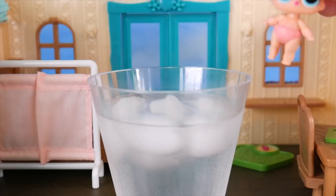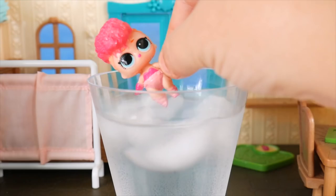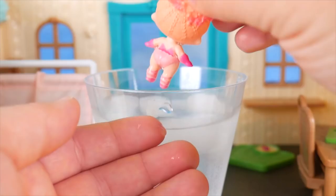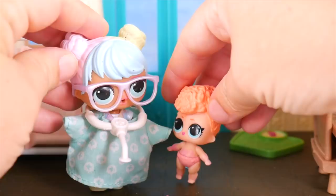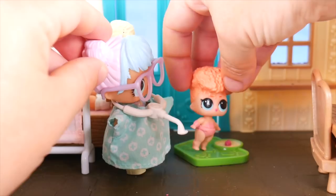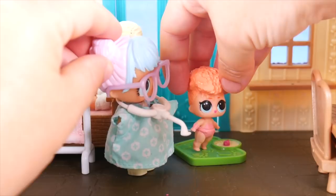Here, little goody. Let's see how you can change colors. What do we see? Dark pink hair on top and a pink outfit with little socks. She's even all pink and polka dotty on the back. I guess I better give you a checkup. Let's listen to your heart. How's it sound? Sounds good to me. Let's check your weight. Come on over here to the scale. Oh my, big girl.